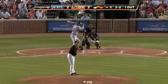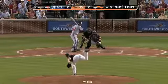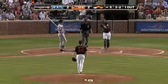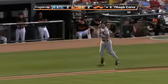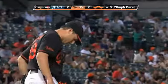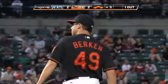3-2, 1 out. Yeah, I wouldn't think they'd stay exactly where they are. Nope, they're going. And ball 4. Yep. That is the first walk surrendered by Birkin, and that one wasn't close. And the bases are loaded for the cleanup batter and a hot hitting catcher, McCann.